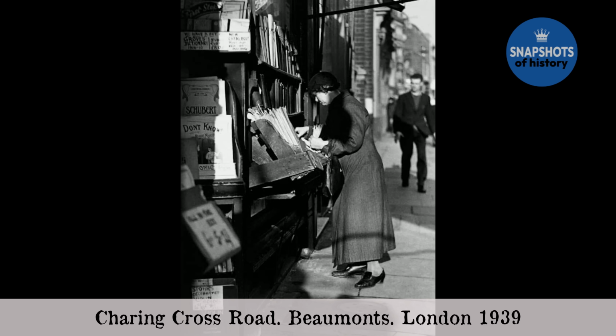Here's a shot of Charing Cross Road. It's Beaumont's. This was taken in London back in 1939.